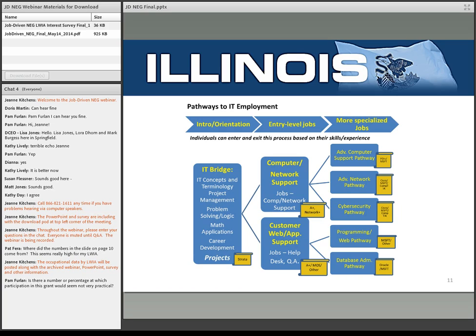So what you'll get in your individual LWIA information packets are these jobs listed according to this, the jobs listed and the certifications that go with those jobs. Again, we're just trying to lay out some ideas for you to consider as you put together the plan and the survey that Jill talked about.